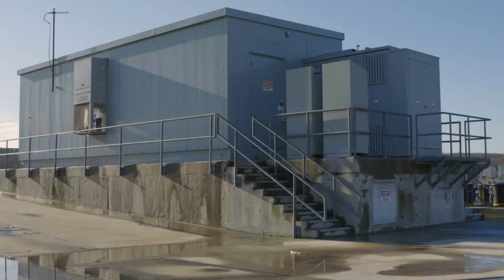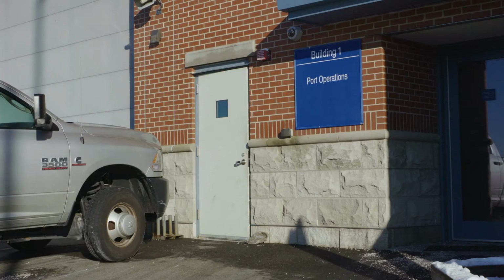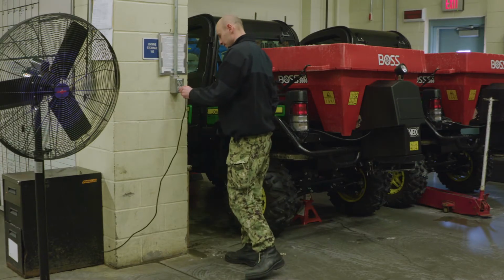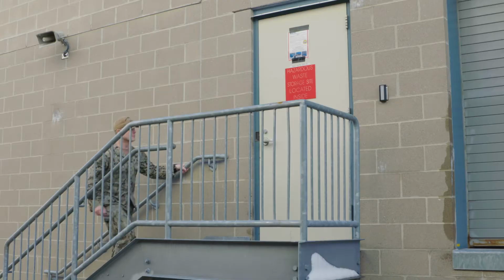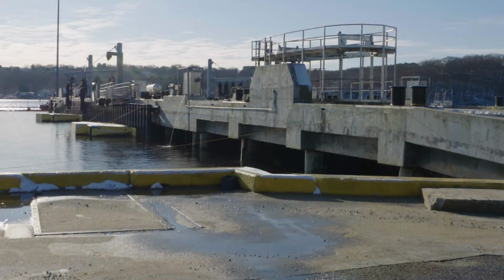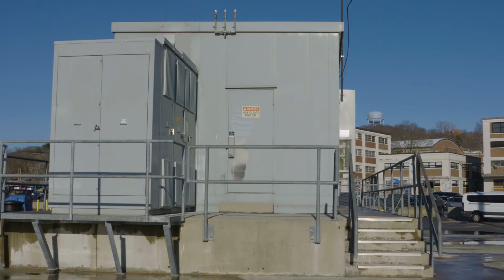In addition to an emergency plan, the sub base has made facility improvements to withstand storm surges. So the Port Operations Building is built specifically for floods. All the equipment that can be damaged by water is built above the flood stage. Electrical outlets, the hazardous material storage areas, are above the flood stage. Even if we have the surge come over the pier itself, everything's raised up so it'll be higher than what the average surge is that we would expect.